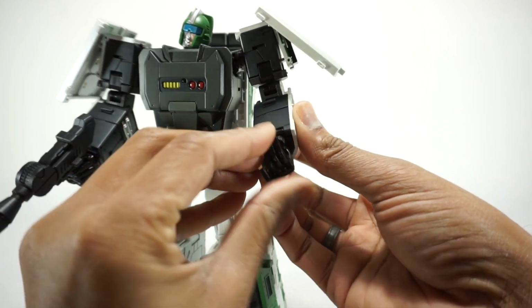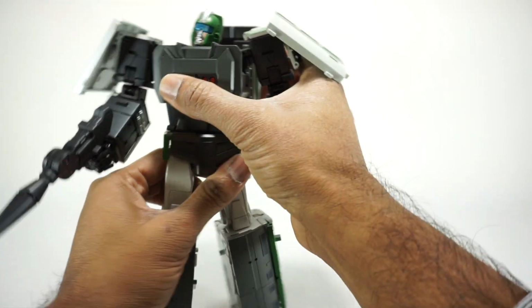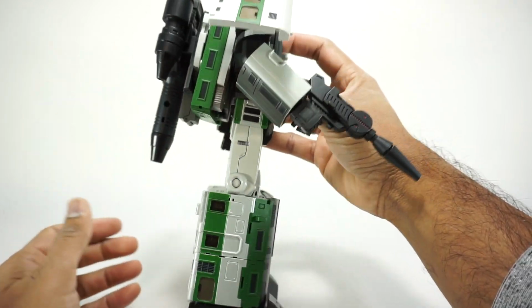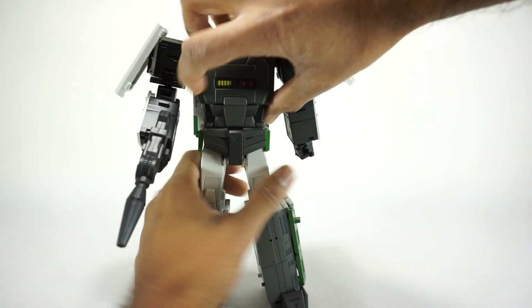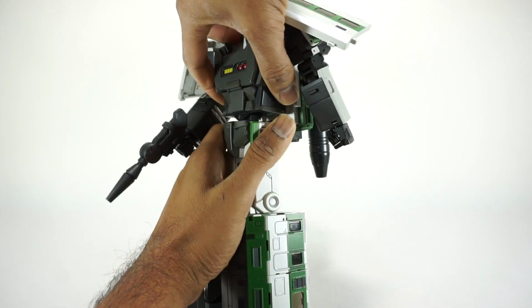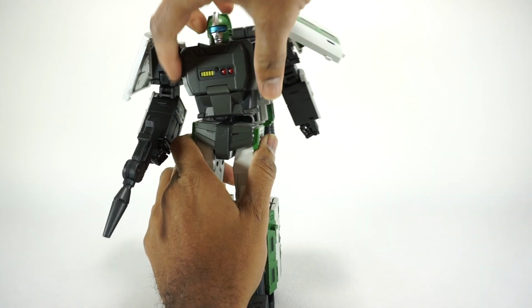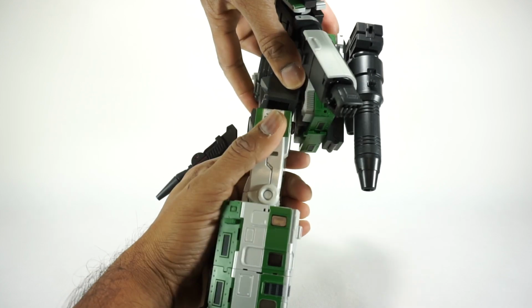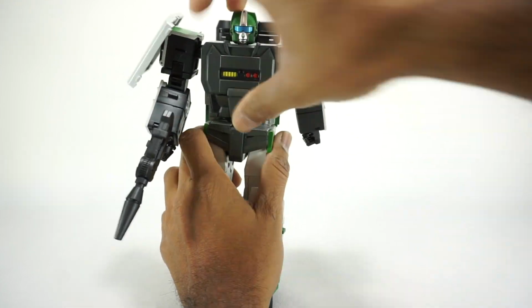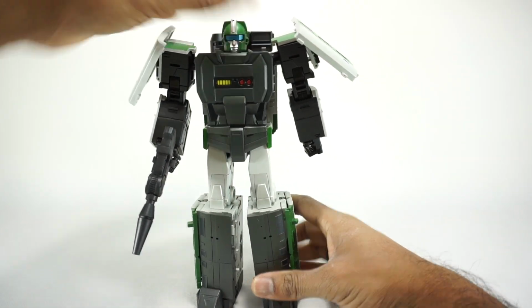Not fully articulated like some hands we've seen, but pretty good. All right, moving down, you have a rotation at the waist. It is a little bit hindered by the backpack, but you can just lift the backpack up a little bit. He's got a really interesting ab crunch, so he goes side to side. Now this is really for the combiner joint, so he doesn't really have an ab crunch per se, but you can get it up and to the side using that combiner joint.